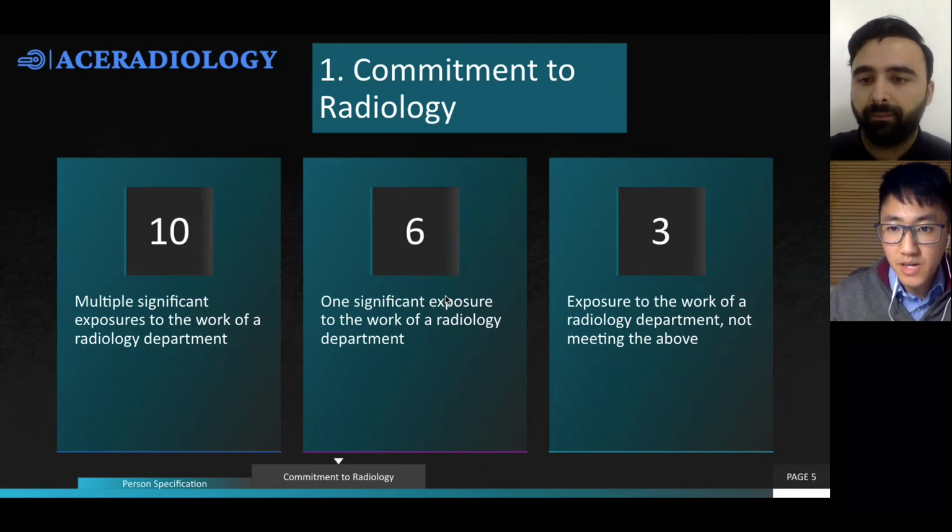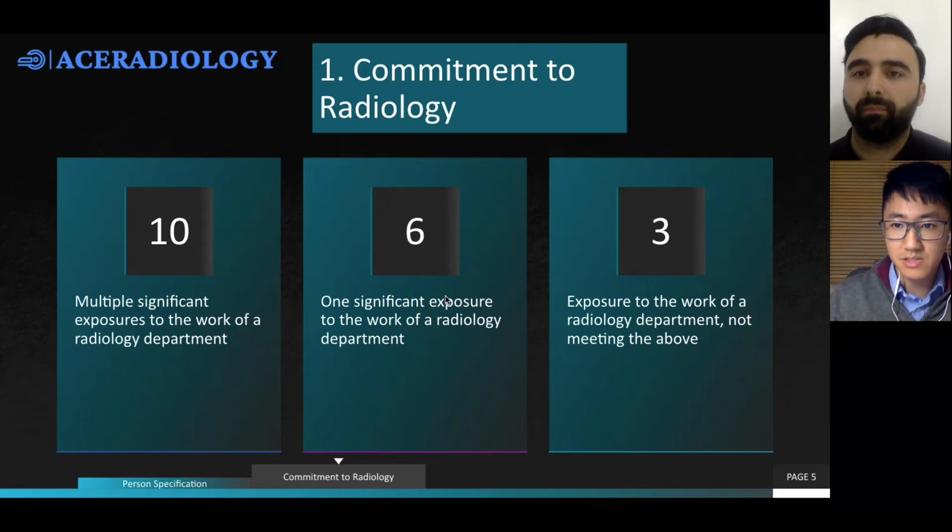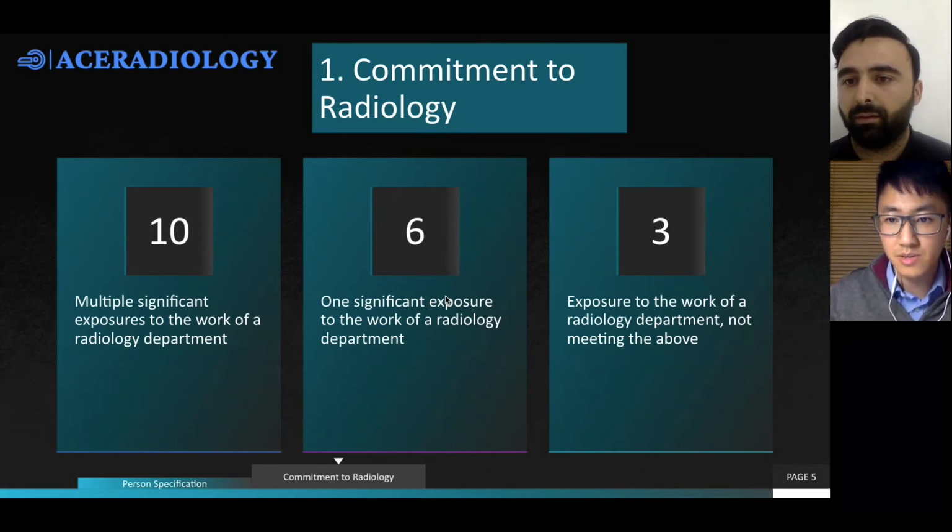Okay, another question from Eamon. In terms of evidence for taster weeks, is a letter signed by the radiology consultant sufficient? Yes. Normally, if you email the organizer of the taster week after you finish, they will provide you with a signed letter or certificate. If you want to include involvement in clinical research as an experience for commitment to specialty, do you think the paper has to be published, or does it still count if it's ongoing? Can you get a letter from the consultant stating your ongoing involvement?